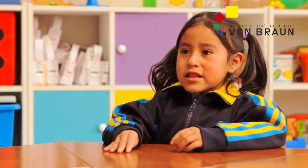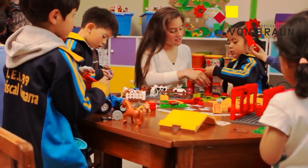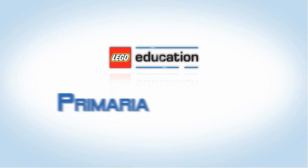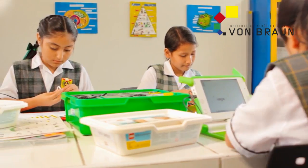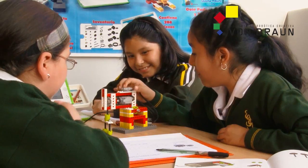We build the little houses together. I like it very much because I learn. This material develops physical and intellectual abilities in small children. Lego is my favorite. With the gears, I have learned to increase and decrease speed. The mechanical advantage in this mixer is obtained with the use of gears.